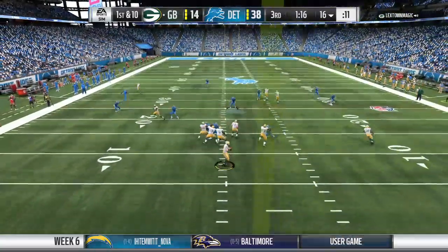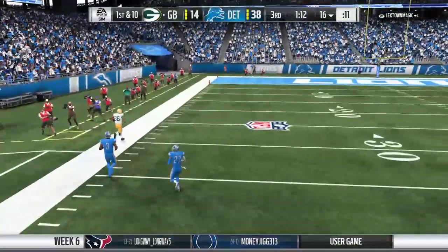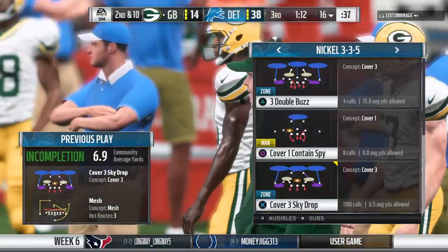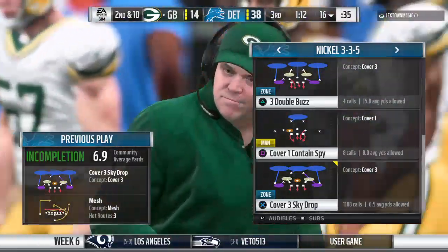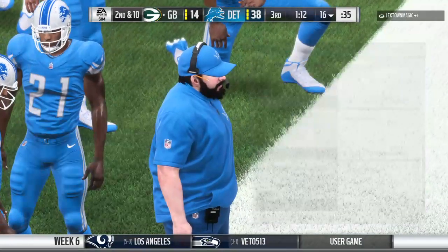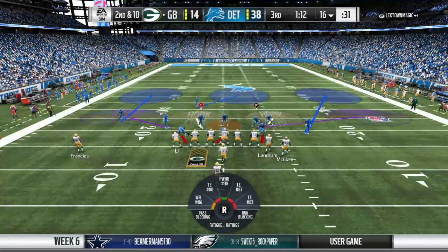They go back to the air here after the INT on the last drive. And the throw left sideline here is caught, but they'll rule it incomplete. Couldn't keep his feet in. 2nd down. So they took a shot on 1st down, but couldn't connect. After the incomplete pass, here now is 2nd and 10.